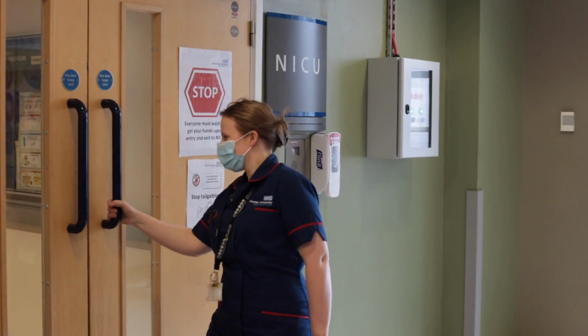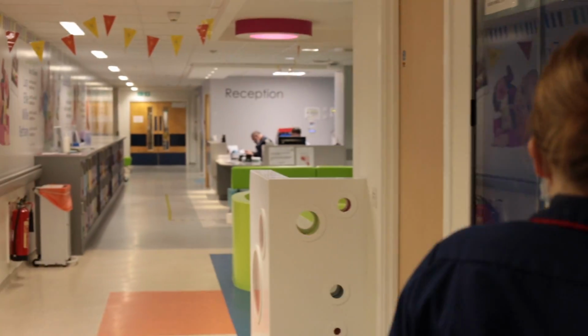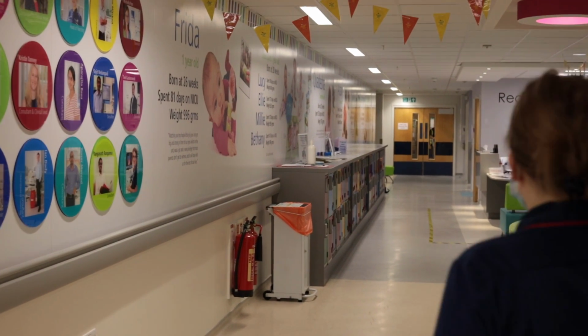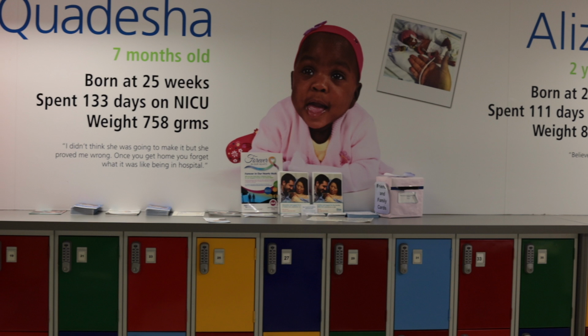As you arrive at the unit, you must press the buzzer and will be asked who you are coming to see before entering into the unit. You will initially come to the reception area, which has our reception staff, a seating area, and a play area for siblings. The walls have stories from our former patients explaining their journey through NICU.